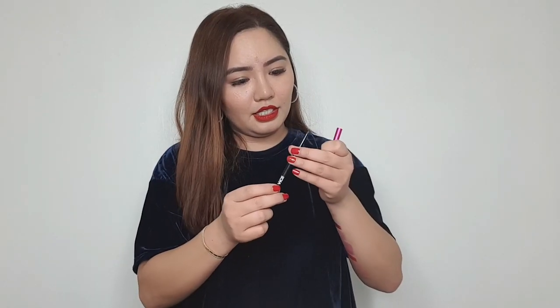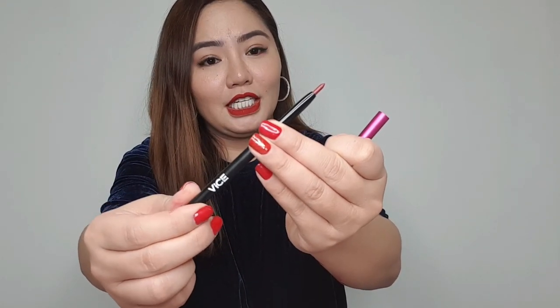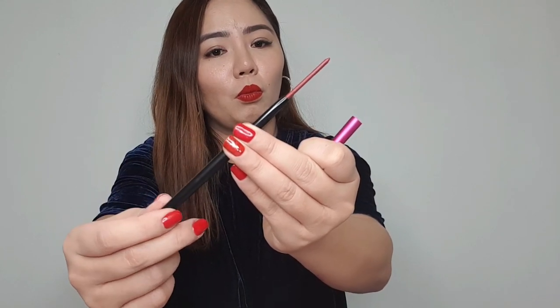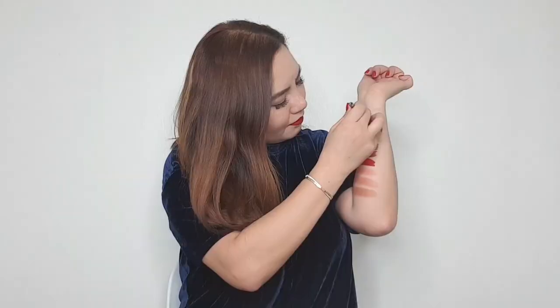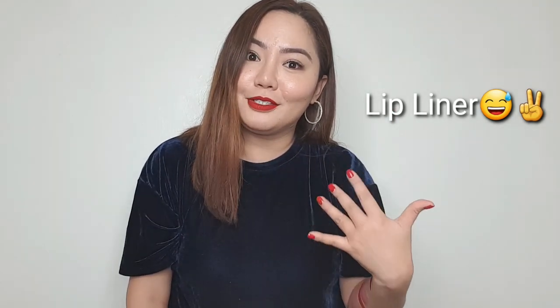I-swatch ko din ang kanyang lip liner. Itsura niya is like this. Tingnan natin kung gaano karami yung product ng lip liner nila. Yan. Sa kanyang lip liner, ganyan lang siya karami. So I think hindi mo siya pwedeng i-tasa kagaya ng ibang lip liner kasi nga naka-retractable pen siya.